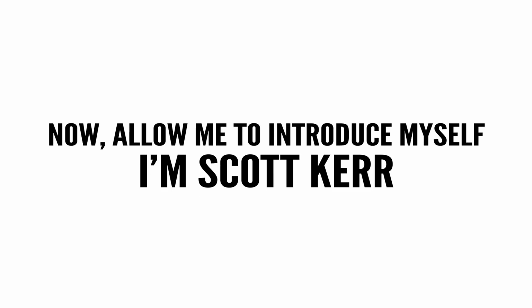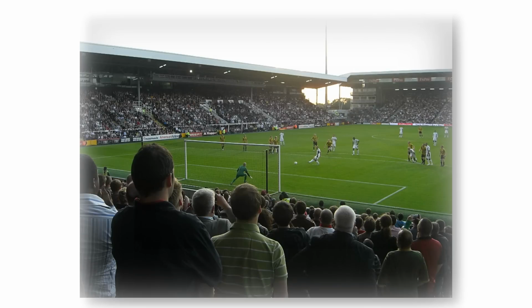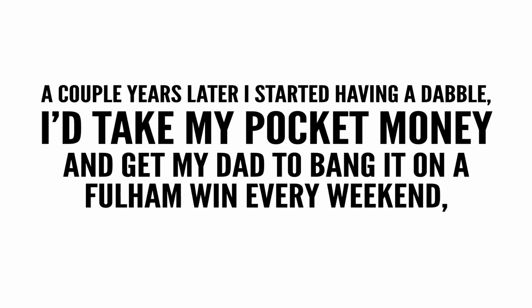Now, allow me to introduce myself. I'm Scott Kerr, but the lads call me the Colonel. Football's been my life since my dad took me to my first Fulham match some 22 years ago. We beat Chester 1-0 at the Cottage in the old Division 2. A couple of years later, I started having a dabble. I'd take my pocket money, get my dad to bang it on a Fulham win every weekend.